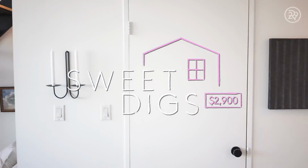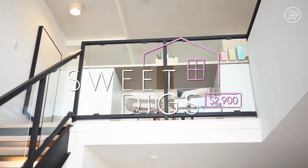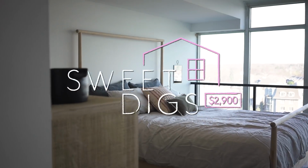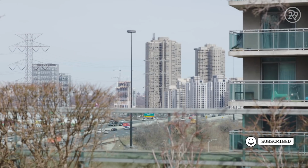We bought our space for $551,000. We probably put about $40,000 into renovating. Our mortgage payments are roughly $2,900 a month. I think it's a pretty good amount considering how much space we have and the location.